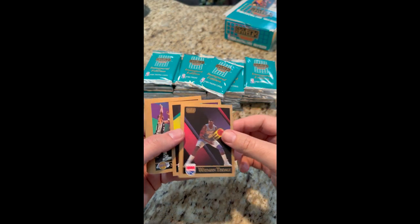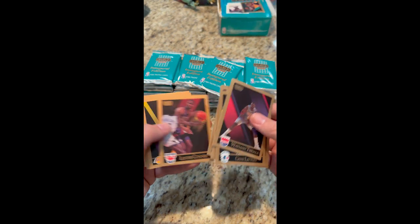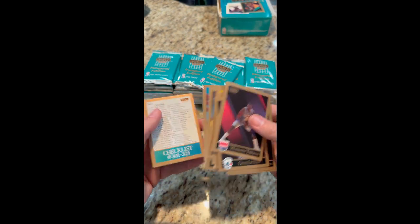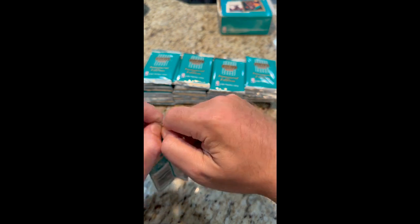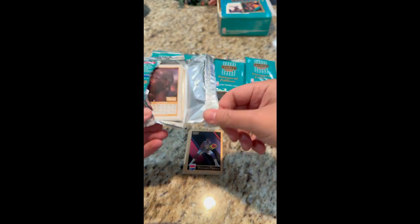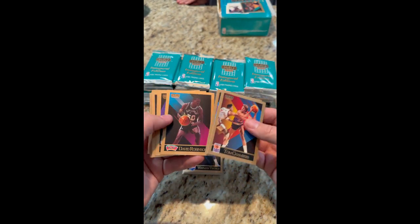So we do have a chance at pulling some Jordans and Shawn Kemp rookie cards. So that's what I'm gonna be hunting down. And these cards are awesome to get signed TTM through the mail. This 91-92 Skybox set might be my favorite set to get autographed. If you get the right background shade and the right marker, these look phenomenal.